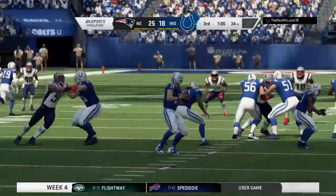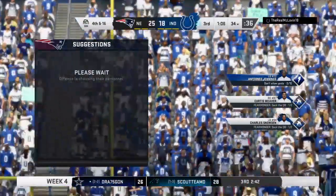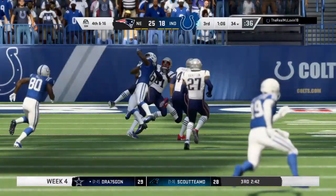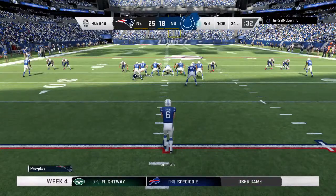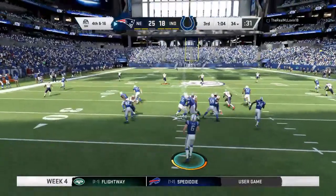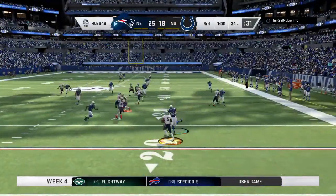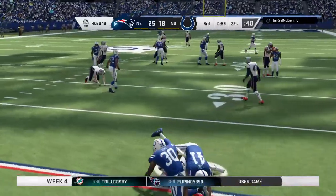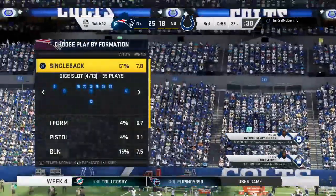Now a shot taken on 3rd down, but it's going to wind up incomplete. This defense is continuing to contest every deep ball that is thrown downfield. And look, it doesn't matter whether you're playing man or zone. Eventually that becomes man on man, and you've got to trust yourself and go up at that moment of truth and make a play on the football. A 40-yard punt, no return, and the Patriots take over.